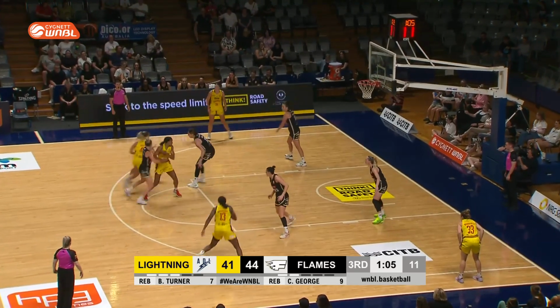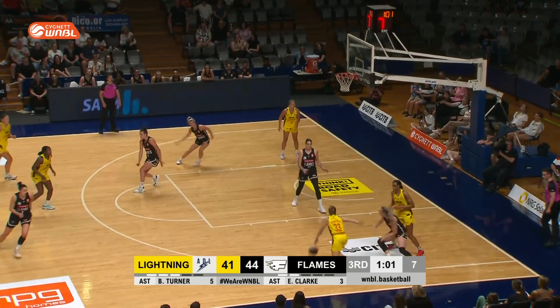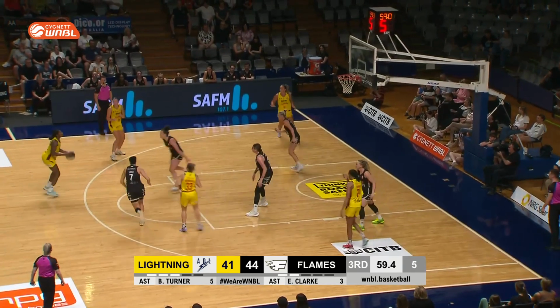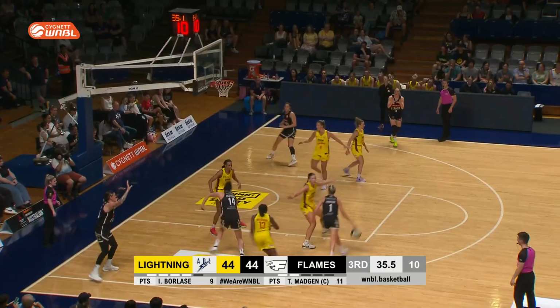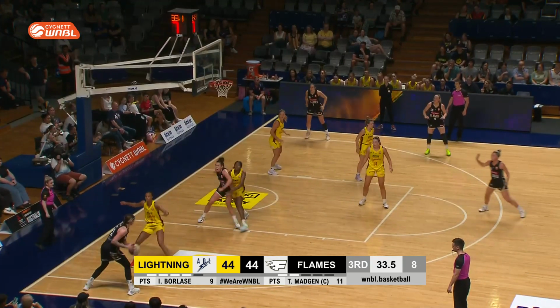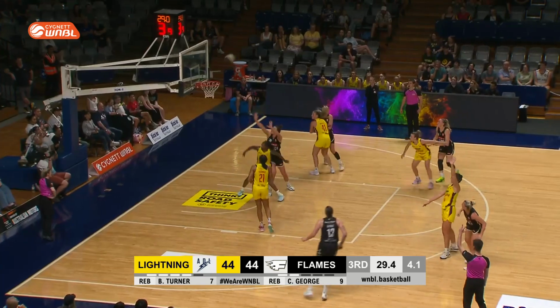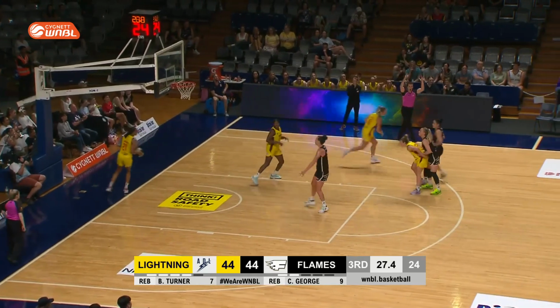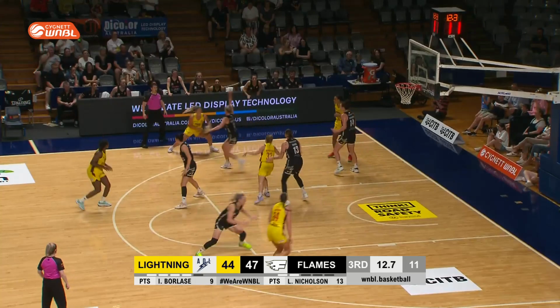So Turner, high post, hand off to Brazel. Nice extra pass. Couldn't quite handle it, but Mansfield's there to clean it up. 5 seconds. Willoughby at the top. So Sydney get a shot clock reset in an important time. Nicholson stepping into a three, and she likes it out of the hands. Shot clock just ahead of the game clock.